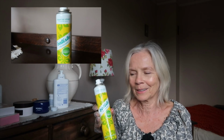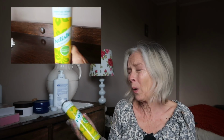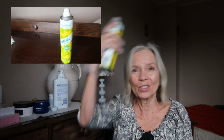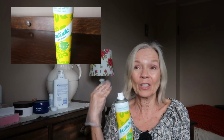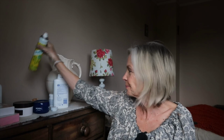My mum goes to the hairdressers, I think once a fortnight, but the week she doesn't go, she has used this. The smell of Batiste. I mean, it is pungent stuff, isn't it? But she squirts this round, and she has got amazing hair, so it keeps it in style until she gets to the hairdressers for her fortnightly blow dry.